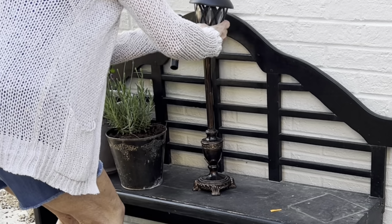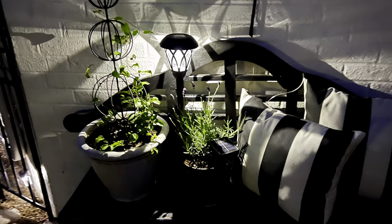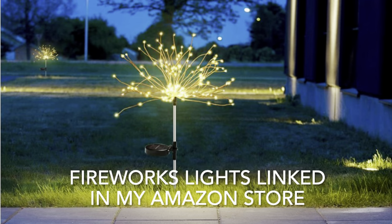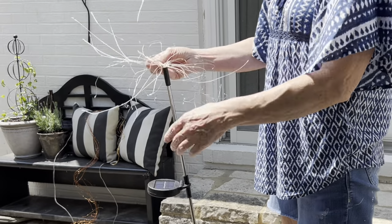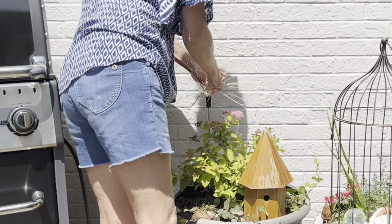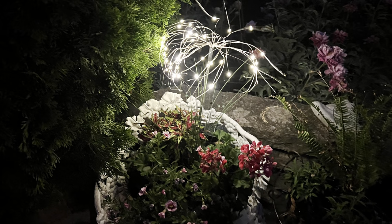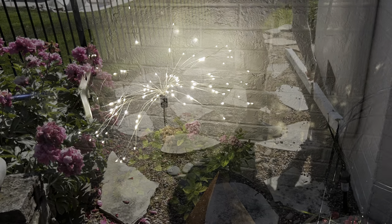To create a taller light, pop the solar light off of its stake and put it onto an old lamp base. I found these solar-powered fireworks lights on Amazon that I thought would add a fun new element to my patio this year. They were two for $20. I think they're so cute. They remind me of the puffball on a dandelion plant.